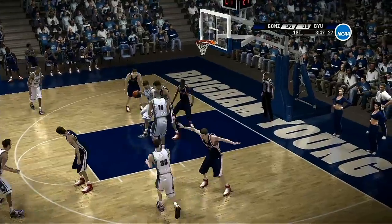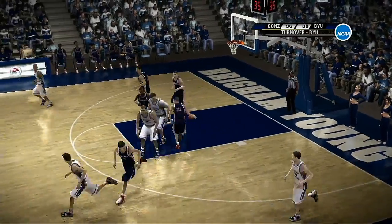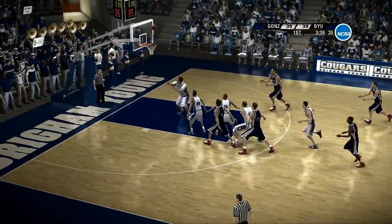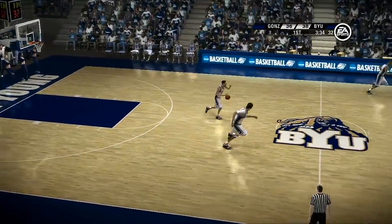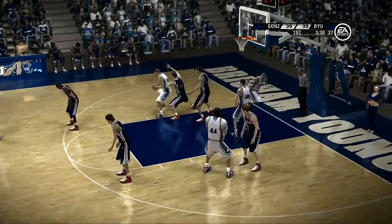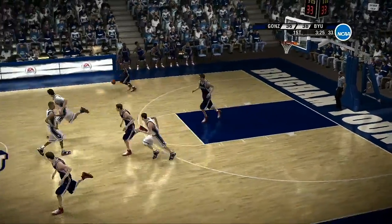Good defensive stance there against the spin move. Well, the key is to beat him to the spot, and he did a great job. He anticipated that spin move. Left of the circle, way off target. On the dribble, gives it up. Goes up for two, and off the mark.